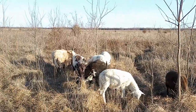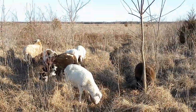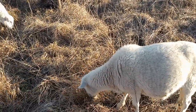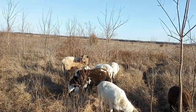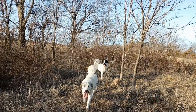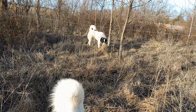And yeah, this is one reason why we rotationally graze. And as the sheep go through here, they fertilize everything too. So it helps the pastures to come in nice and green and strong and nutritious. There's our handsome fellas. They always love exploring the new paddock.